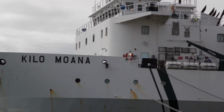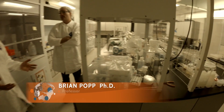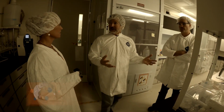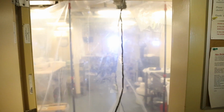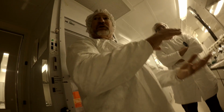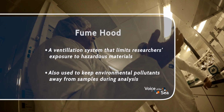On the ship, we had a hood like this, but it wasn't anywhere near as clean as this laboratory, and we didn't have the same kind of pressure control to keep the contamination out. So if you remember, we created a plastic bubble around it to try to keep any contamination to a minimum. And any time we opened the filters that we were going to analyze, we did it under one of these hoods. And what is special about these hoods, Christian?